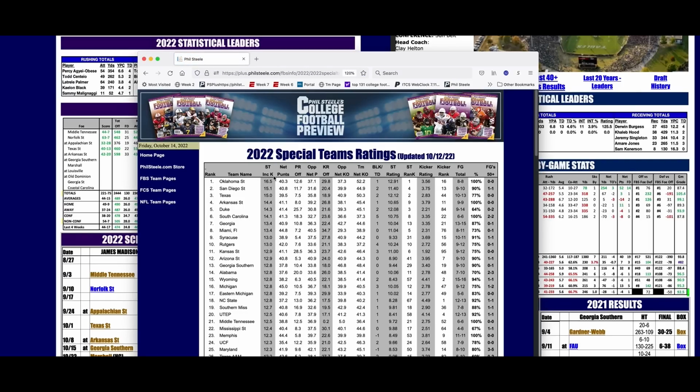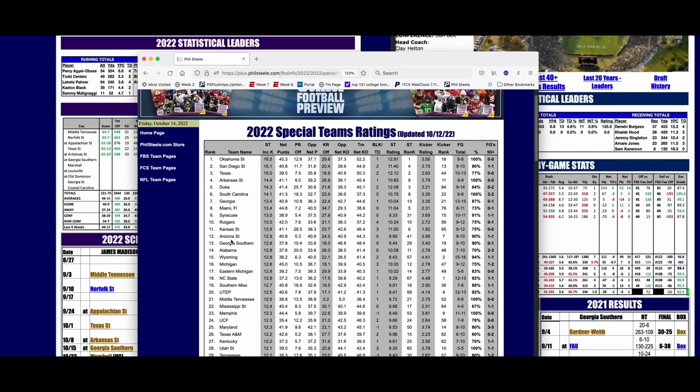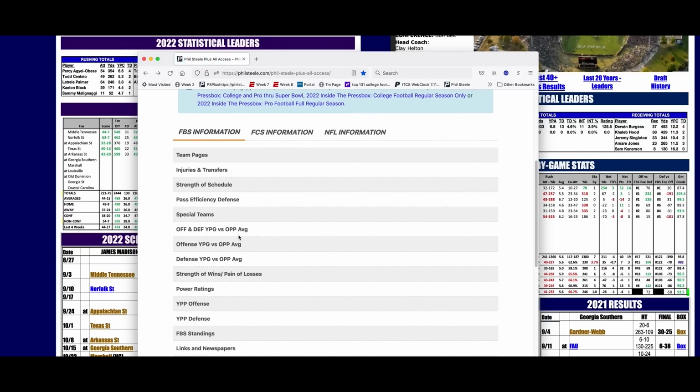Special teams rankings updated every week. Michigan was my number 1 team coming in, but Oklahoma State's at the top spot now, which is probably a reason why when you look at Oklahoma State, they're not impressive statistically, but they're damn impressive here on the special teams. So keep that in mind. Use this a lot, your special teams, because you get some big advantages.